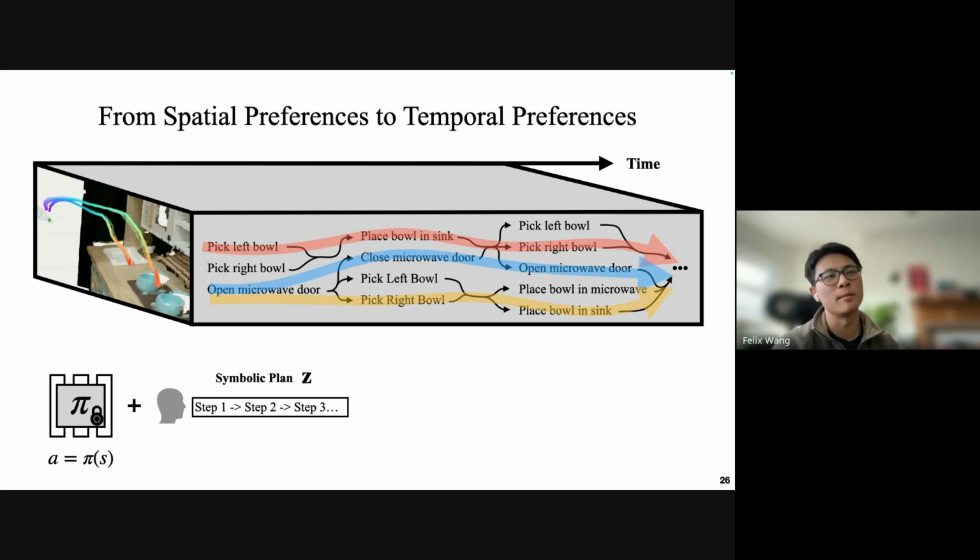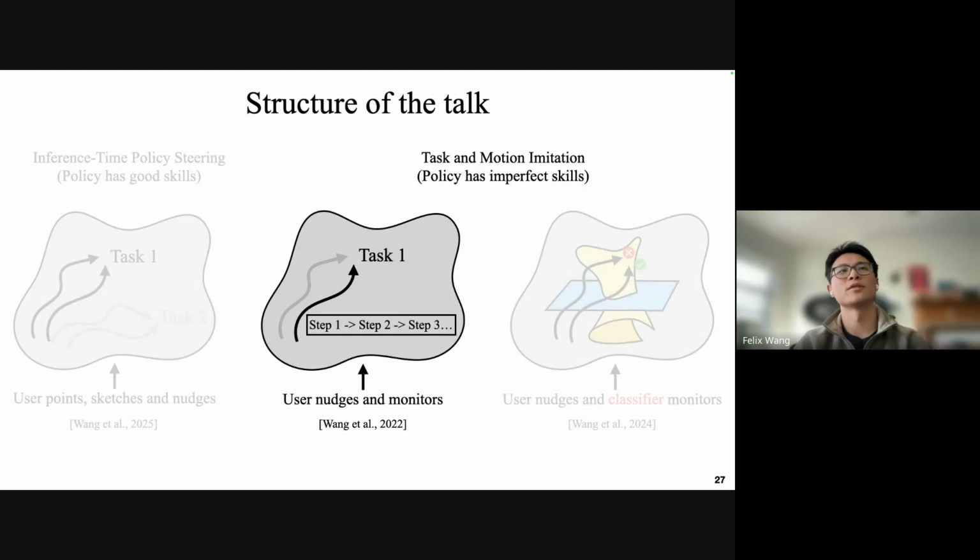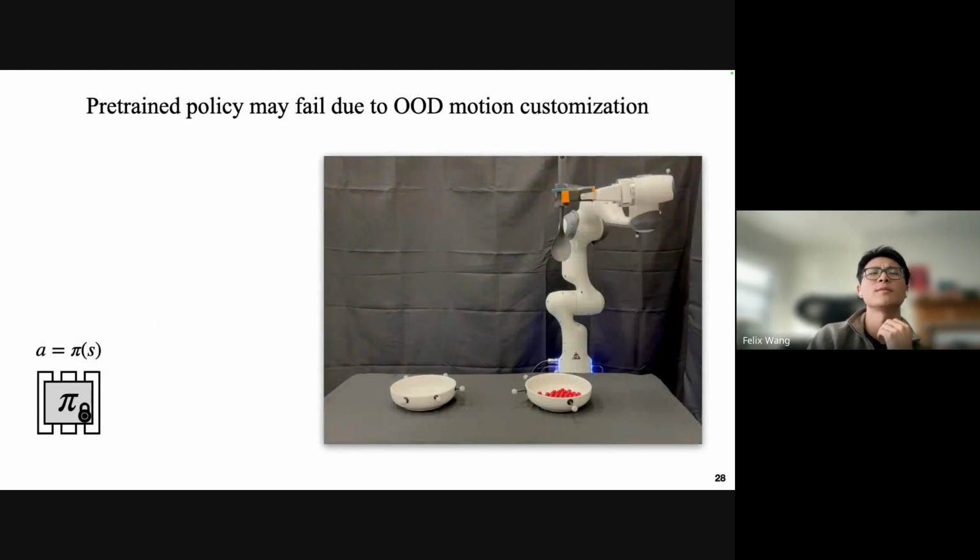As you probably guess, a point input is no longer sufficient to capture the temporal structure of multi-step tasks. So for the next section, we're going to explore using a symbolic multi-step plan to indicate preferences. And then how can we use that to help the robot stick to a particular plan? So in the second part of the talk, I will talk about task and motion imitation, which is a framework that allows us to do motion imitation that will always satisfy a discrete task plan, even as the user customizes the motions.